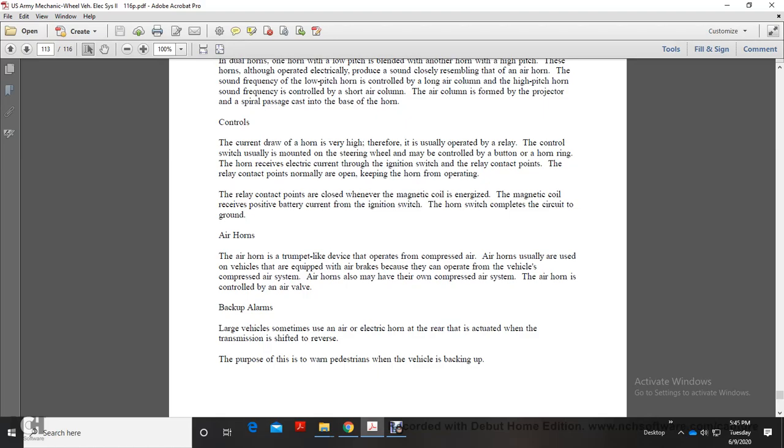The horn receives the electric current through the ignition switch and relay contact points. The relay contact points normally are open, keeping the horn from operating. The relay contact points are closed whenever the magnetic coil is energized. The magnetic coil receives positive battery current from the ignition switch. The horn switch completes the circuit to the ground.